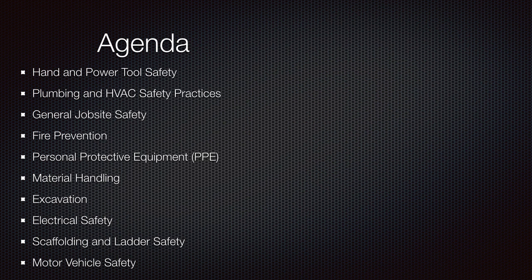So the agenda for this session is the following. We're going to talk about hand and power tool safety, plumbing and HVAC safety procedures, general job site safety, fire prevention, PPE, material handling, excavation, electrical safety, scaffolding and ladder safety, and motor vehicle safety.